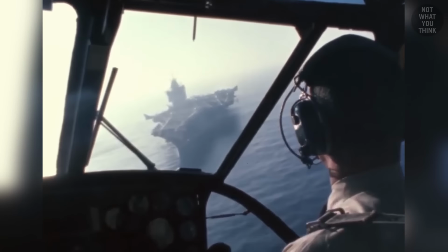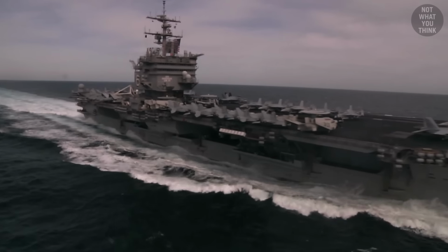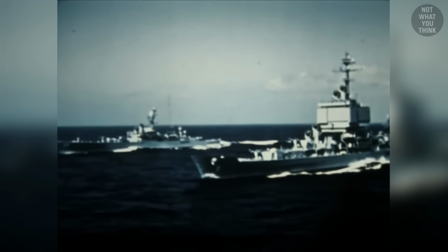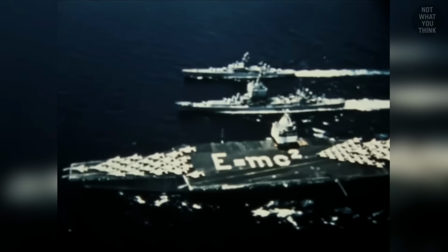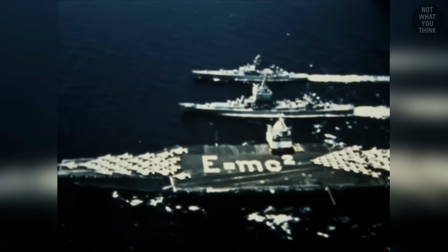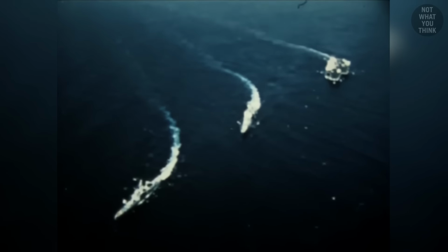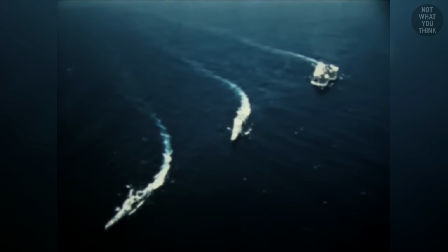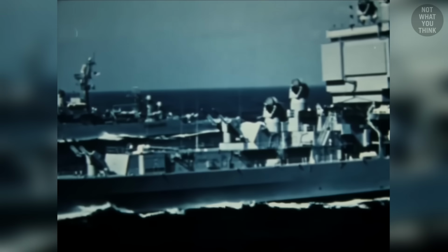In the early 1960s, the US Navy commissioned its first nuclear-powered aircraft carrier, USS Enterprise, and two nuclear-powered cruisers, USS Long Beach and USS Bainbridge. This became known as the US Navy's Task Force 1, also dubbed the Nuclear Navy. As part of Operation Sea Orbit, the three nuclear ships sailed around the world for 65 days while maintaining a speed of 26 knots without ever having to refuel.